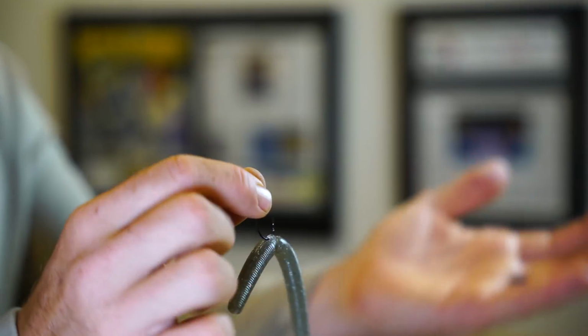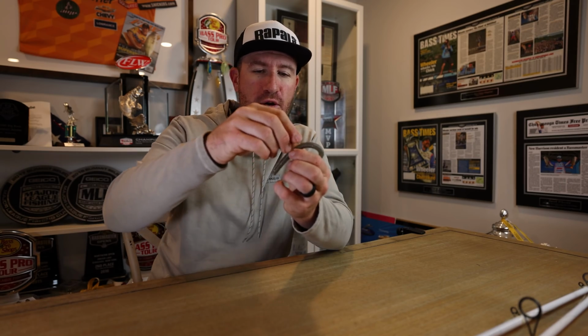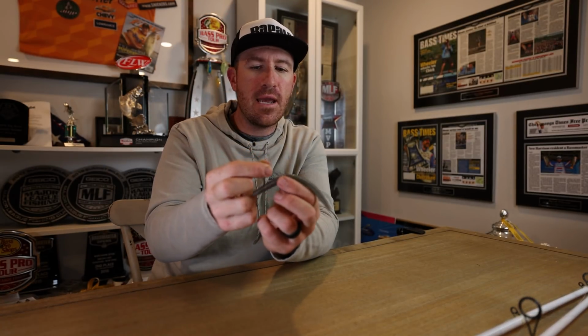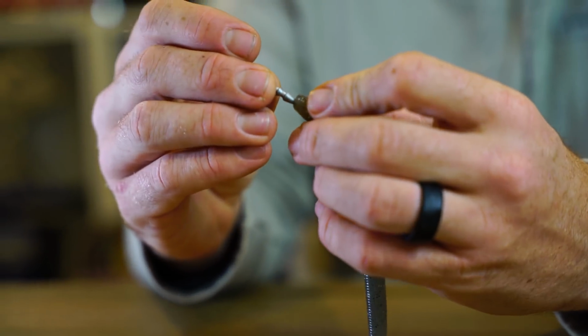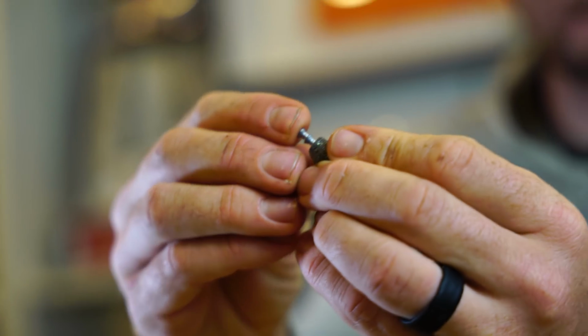And the reason why it's so great, this is the wacky style right here. I actually have the hook, this is a VMC Crossover Ring. You guys can't really see it real well, but basically if I'm wacky rigging it, I can just do that right there. If I'm neko rigging it, I want it to run along the worm because the weight is in the head. So weight preference, you can switch it up. You can fish it deep, you can fish it shallow. This is a 3/32. I don't really throw this weight a whole lot, but I'll show you. A 16th is probably the one I'm going to start with the most. I broke it in half right there. And so you're just putting that little nail into the head of the worm.